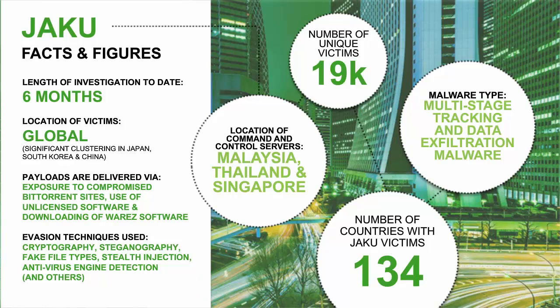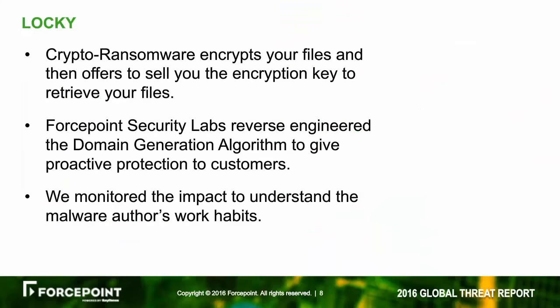The second of the two examples that we want to talk about is Locky. You can find information on it on our website in the blogs. A full report on Jakku is going to be released in just a week or so, early May, and so you can expect a full white paper drill down of the Jakku report. But Locky was something we were working on kind of in parallel.